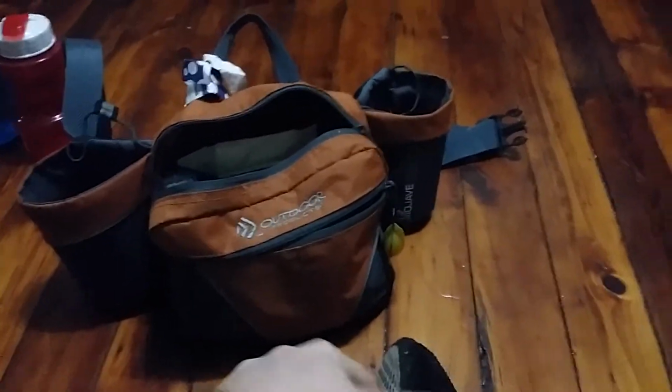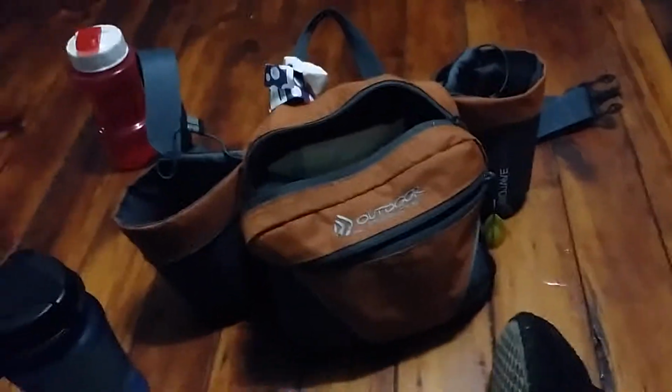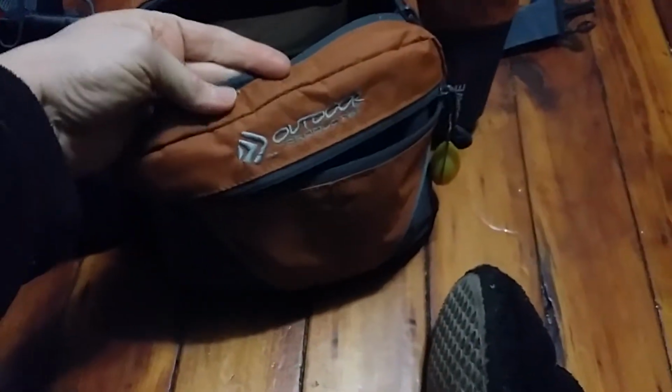So, becoming damp near your core, especially while you're out on the trail, is probably the worst thing that could happen. This came with 2 bottles that look like this. I got this in 2007. It's currently 2018. And I got it at Walmart. It's just a double hydration pack from Outdoor Products. And it's held up pretty well. I had to repair here and along here during that time.